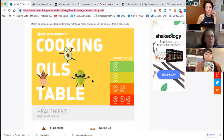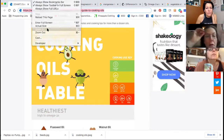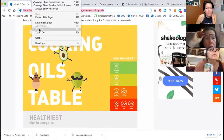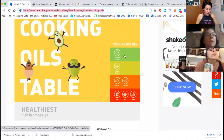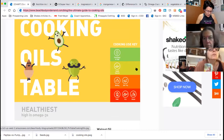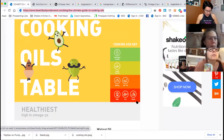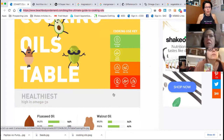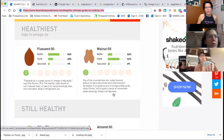So let's look at this table real quick. There's a chart here, and let me zoom in to make it bigger. Green is for dressings and dips. Yellow is sautés and sauces. The orange is baking and stir fry. The red is sear, fry, and roast. So the healthiest, high in omega-3s, is your flaxseed and your walnut oil.